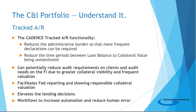Tracked AR also elevates the lending decisions to a higher authority within the financial institution. Some decisions are being made these days in some shops at a much lower level. This takes out that whole analyst level decision making.